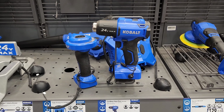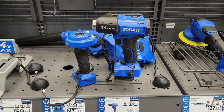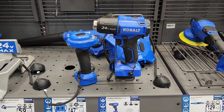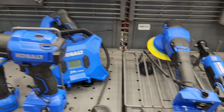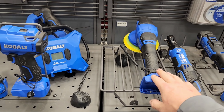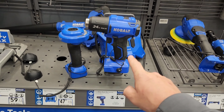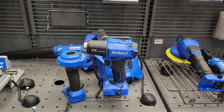Now, if you're already in the Cobalt line like I am, this heat gun I think would be a very good option for somebody to be using, as well as the blower and then the polisher. I have this right here and it works really well. I'm interested in getting one of these for, you know, sticker removal and stuff like that.